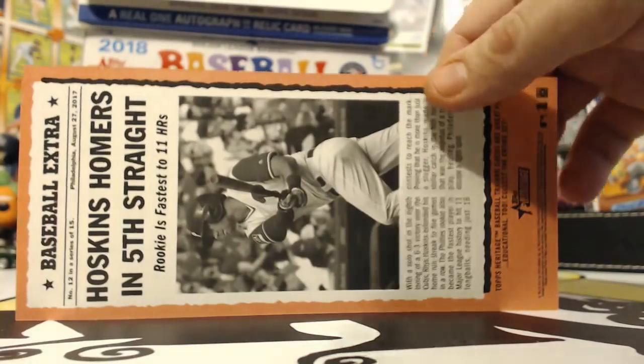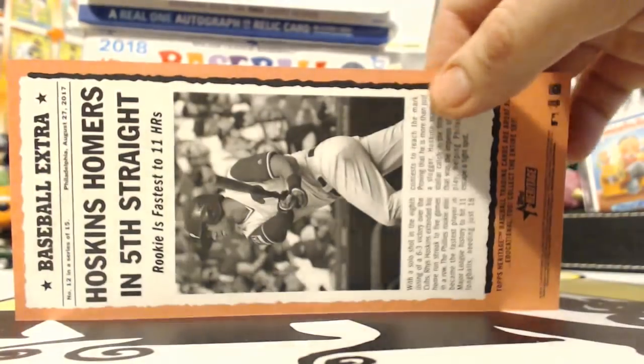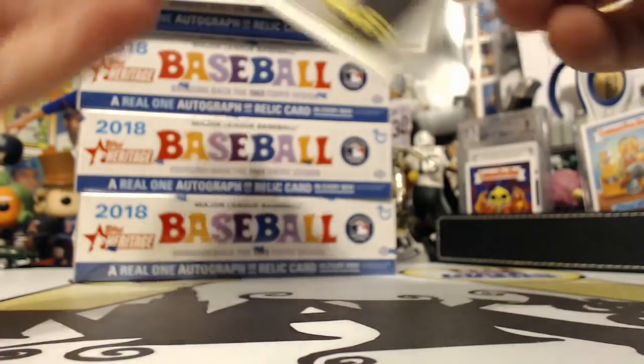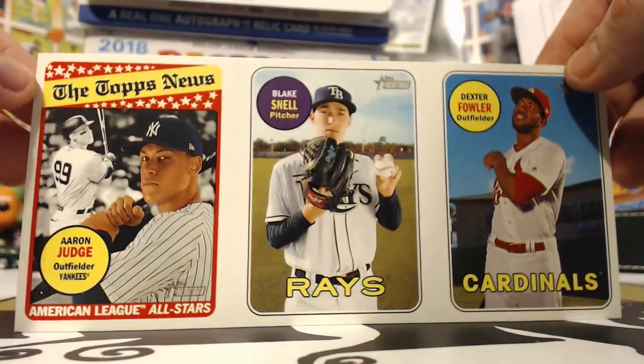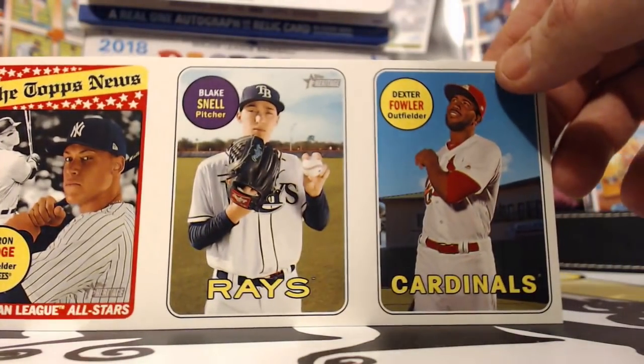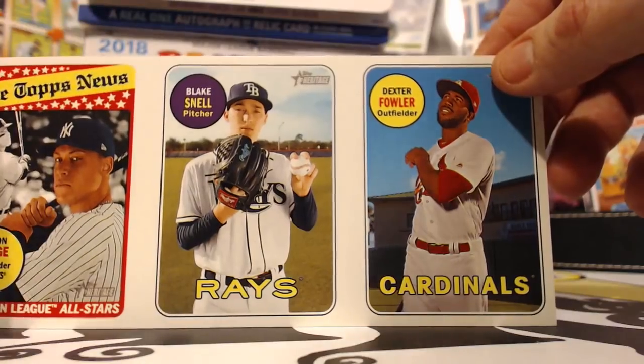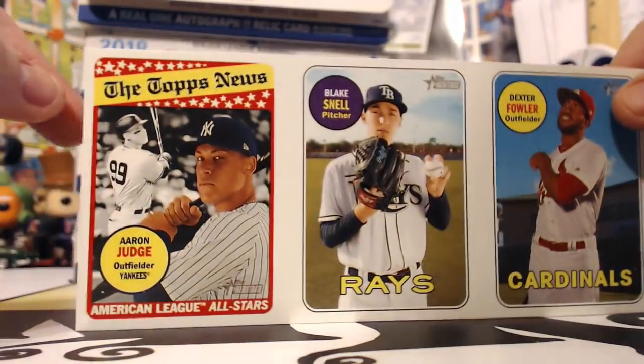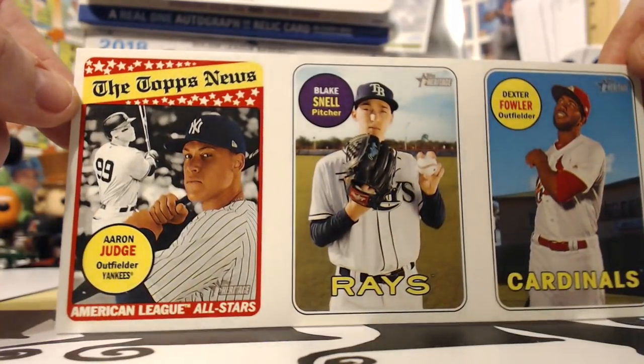All right, this is the back of the card. Rhys Hoskins homers in fifth straight. That got everybody buzzing. And on the front, ooh, nice. Aaron Judge, Topps News card. Blake Snell, 2015 Minor League Player of the Year. And Dexter Fowler. So Cardinals, Rays, and Yankees will get the shot at this random at the end of the break.